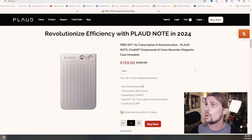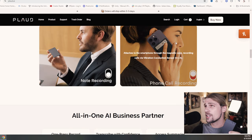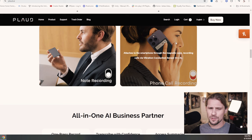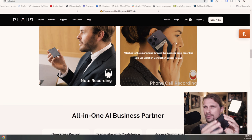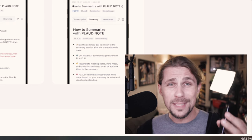All right. One press recording, transcription and summary powered by ChatGPT. It says here that it's going to be recording the calls via vibration conduction sensor. Yeah, a vibration conduction sensor. Interesting. So it's going to record them not through your actual phone app, but through something in here. It's very interesting. Never miss a vital piece of information.